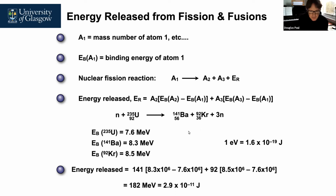It's just the mass number. It's not the atomic number. Sorry, mass number. And as you can see here in calculating it, we're not actually interested in the uranium mass number. But according to the equation, it's EB into A2.